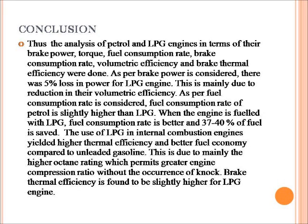Conclusion. Thus, the analysis of petrol and LPG engine in terms of the brake power, torque, fuel consumption rate, brake consumption rate, volumetric efficiency, and brake thermal efficiency were done. As far as brake power is considered, there was 5% loss in power for LPG engine. This is mainly due to the reduction in the volumetric efficiency. As far as fuel consumption rate is considered, fuel consumption rate of petrol is slightly higher than LPG. When the engine is fueled with LPG, fuel consumption rate is better and 37 to 40% of fuel is saved.